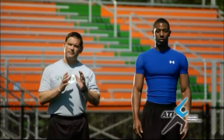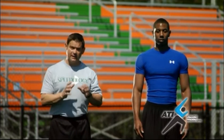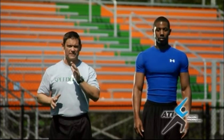Jamal's gonna demonstrate the power skip. The power skip is a commonly used speed improvement drill. The key to the power skip is to maximize height and distance. We want to drive for distance. We want to drive the arms through in the same mechanical position that we use when we're sprinting. So the key there is to drive your backswing hard and fast.